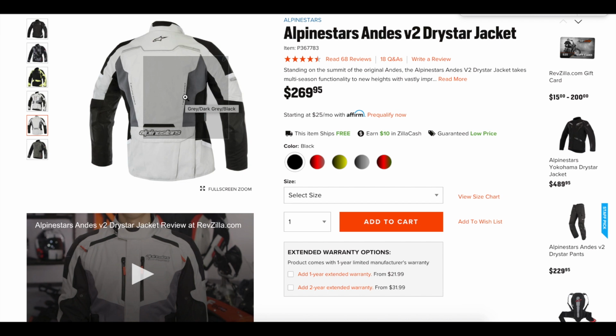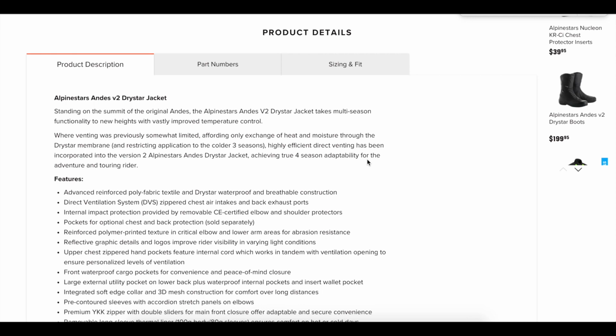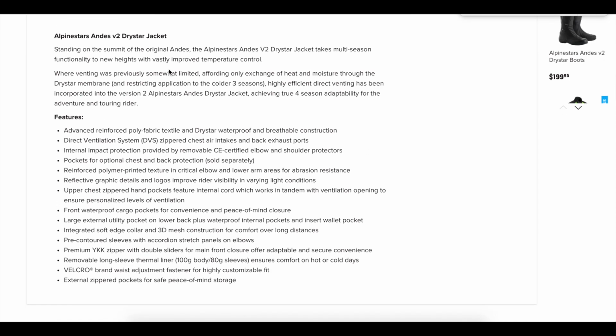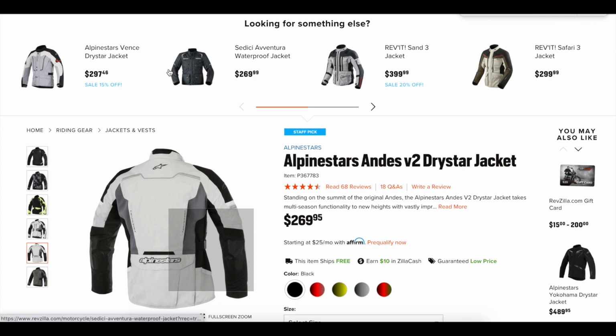It's also the chest padding inserts as well. So, it's a really good jacket, and as you can see, it comes in many different colors. Yeah, I think it's pretty good. Like I said, with Alpinestars you can always add the airbag protection to this.